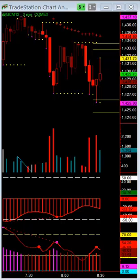Now, the problem this morning is the market's real volatile, so the issue is being able to enter into a low risk position. I'm looking to actually enter off of the 1 minute with a bounce down off of the ATR that would potentially give me a low risk entry.